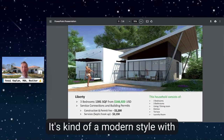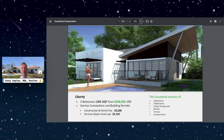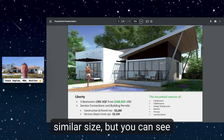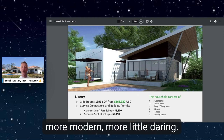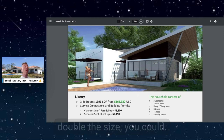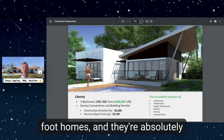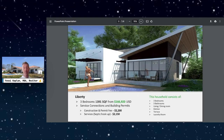This is the Liberty. It's kind of a modern style with a large overhang. This is a three bedroom, 1,391, so just under 1,400 square feet. So more or less similar size, but you can see more modern, a little more daring. Of course, if you wanted to do something double the size, you could. Some people at Playa Lagarto built around 5,000 square foot homes, and they're absolutely gorgeous.